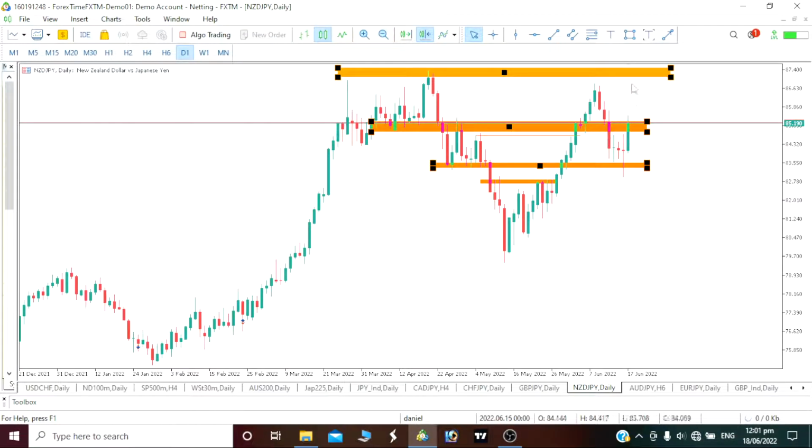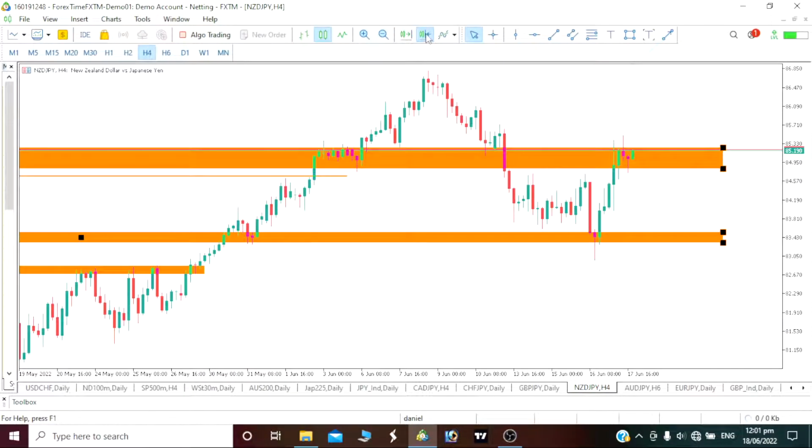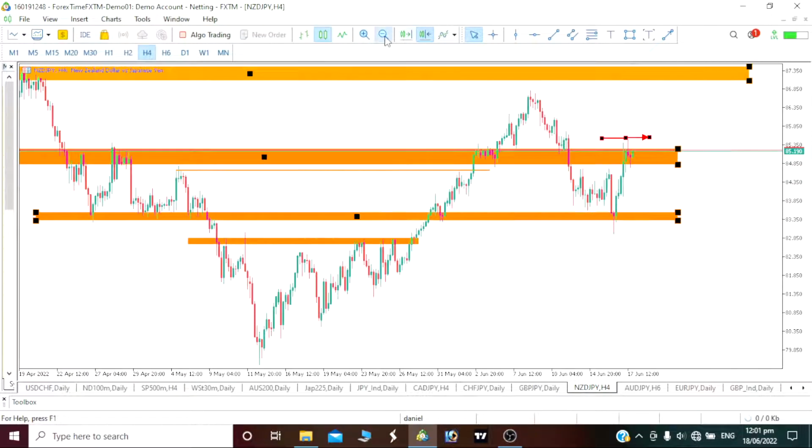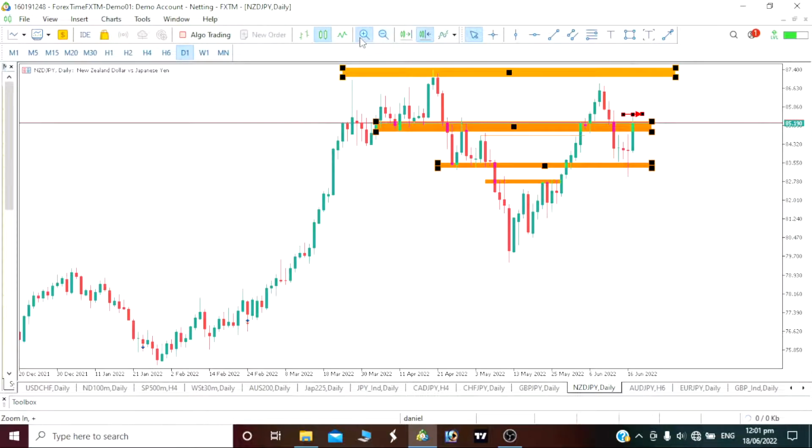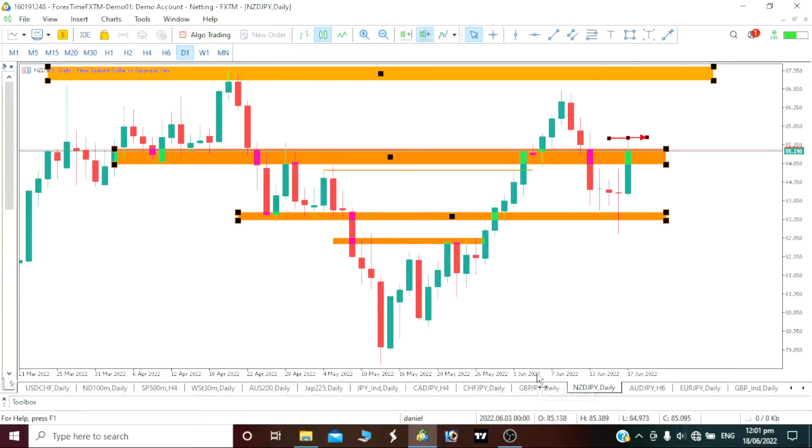We are actually going bullish this week on our New Zealand. Now on our 4 hour time frame, you can see we are on an uptrend move, and I'll be waiting for a break of our previous higher highs. Once we have that break of our previous higher highs, I'll say it is a good indication to take your buy position. And now on our 1 hour time frame, still an uptrend move. So above all, our New Zealand against our JPY is going bullish. So let's go bullish with it.